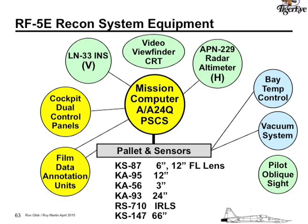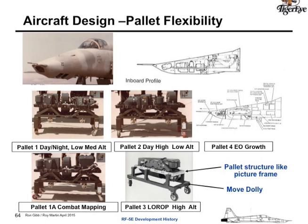And then a vacuum system for the film. All the cameras had vacuum backs to reduce the effect of distortion on the resolution. And then 6 basic sensors with 7 different lenses. So here are the 4 key palettes.